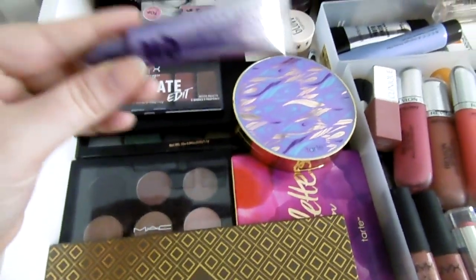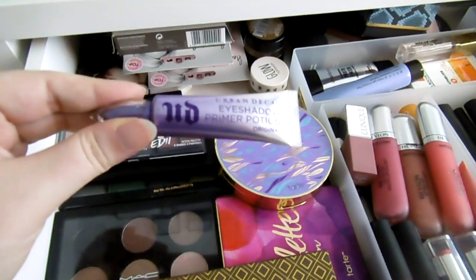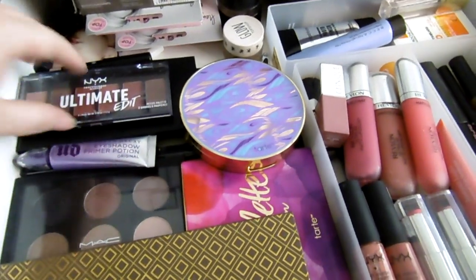Got the Urban Decay eyeshadow primer here. It's the only one I have, and I don't actually use it very often. That's why it's just in here. Only really use it for special occasions.